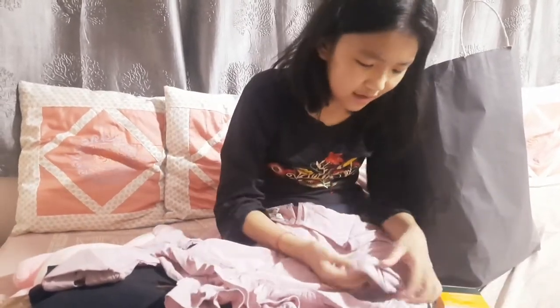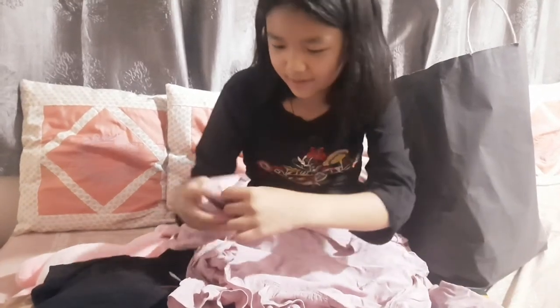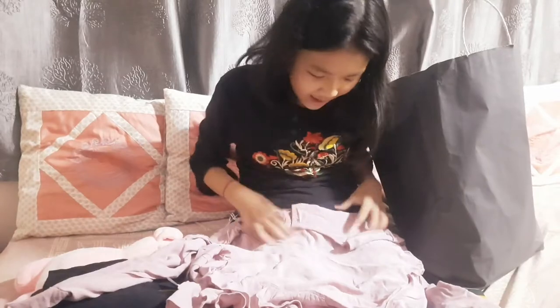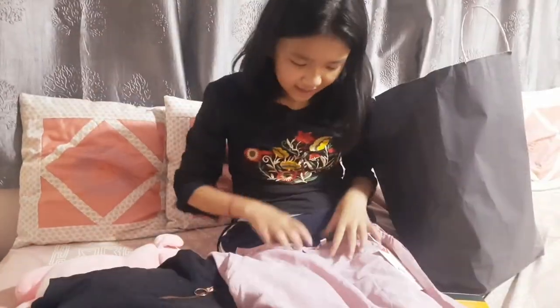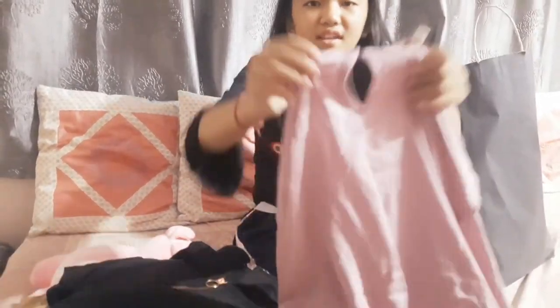And then you have a little button on the hands right here. Both of them have buttons. And it has a little loop like for a swimming suit. It has a little loop here. It's very beautiful. You can just open the loop if you want. Yes, it's beautiful. It's backside. Oh yeah, it's backside. So it's very beautiful, guys.